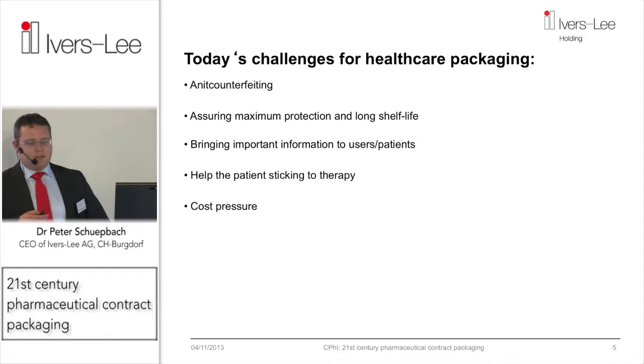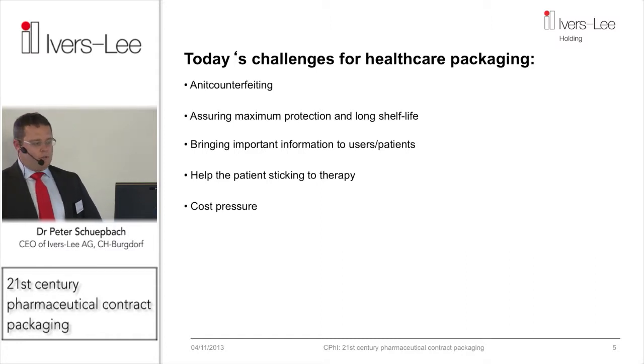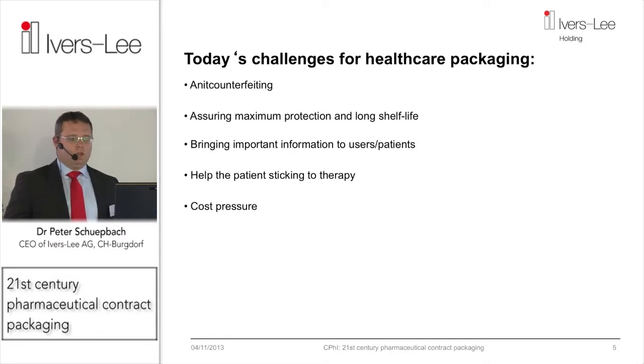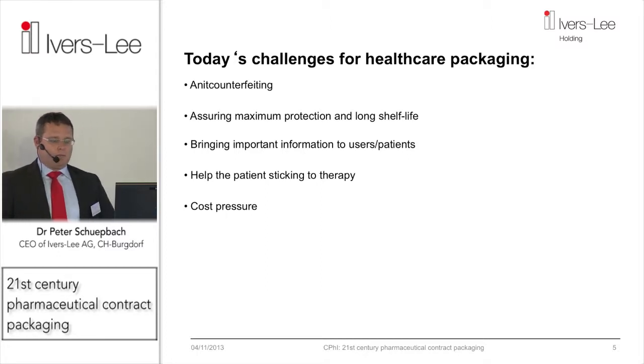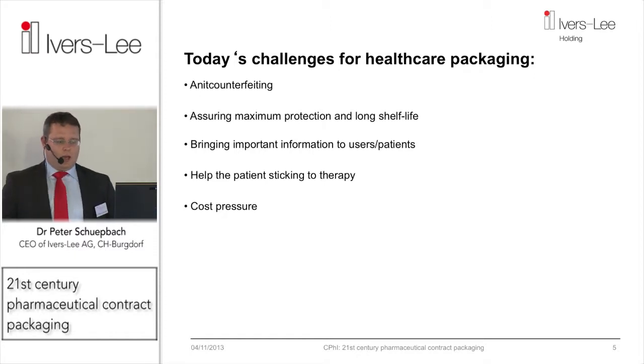What are the main challenges? What you see here is kind of my personal opinion. Certainly anti-counterfeiting is very high on the agenda of every packaging expert. Then having new molecules, new products, new galenic forms, the protection of the product is more and more important. Then we have more and more information which has to be brought to the patient. How do we do that? And also very important is how, by the packaging design, we can help the patient to stick to the therapy. And certainly, as you know, with small molecules, the time of high turnover products is coming to an end. Cost pressure is certainly a very interesting point.